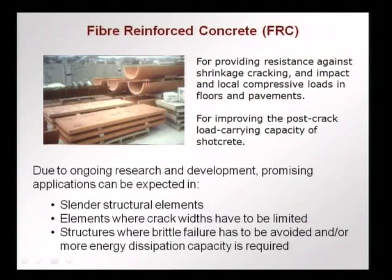We can expect further applications in structures with fiber reinforced concrete. There is a lot of research going on, a lot of development going on, and the promising applications are expected in slender structural elements, where we cannot have a lot of reinforcement, the fibers act as the reinforcement.